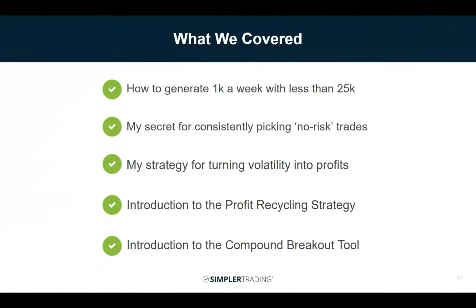I talked about my strategy for turning volatility into profits. We went through SPX, right? Very volatile market with the recent tweets, with the trade talks going on and off just within the past month. And I showed you how you can still take profits both on the intraday moves as well as the longer time frame. I introduced you both to the profit recycling strategy and the compound breakout tool.